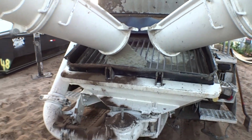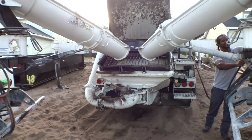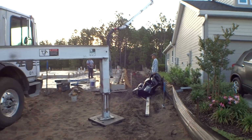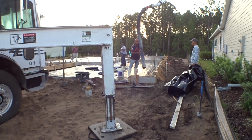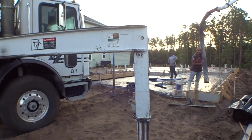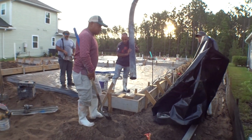All right. So these guys are getting ready to build you a beautiful new home. Now, remember that concrete that we just saw go into the hopper for the very first time? That concrete's getting ready to come out of that tube right there. The very first part of your house is getting ready to be poured right there. These guys are doing a great job. There he goes. This is the very first.